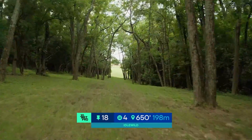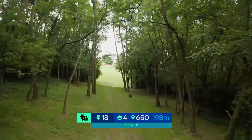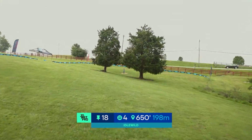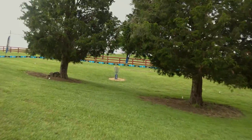Anyhow, hole 18, par 4, 650 feet. This is the hardest hole on the course. It is so difficult to land your drive in the middle of the fairway just to have an opportunity to throw a second shot at this treacherous par 4.